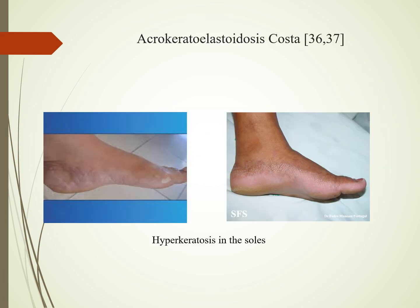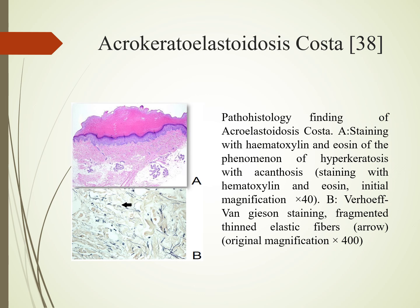On this slide, you could see the clinical features of Acrokeratoelastoidosis Costa. Especially, you could see the specific hyperkeratosis on the soles. On this slide, you could see the specific pathophysiological features of Acrokeratoelastoidosis Costa. Especially, you could see the specific hyperkeratosis with acanthosis. With Verhoeff-van Gieson staining, you could see fragmented, thin elastic fibers, original magnification 400.